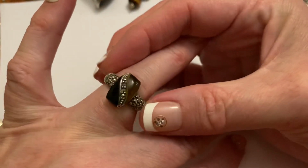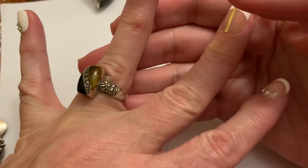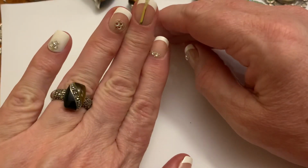This onyx, a tiger eye, and it's got the marcasite. That's a nice ring.